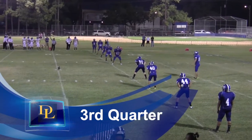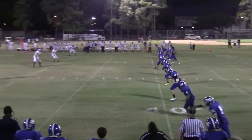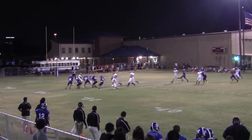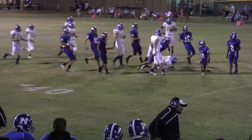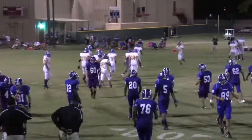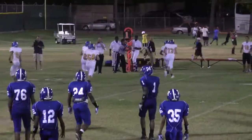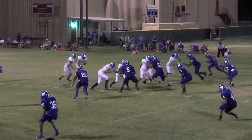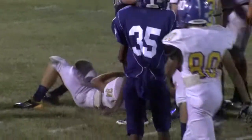Austin Moreway is back for Dallas Lutheran. Hit somebody! Here we go. Back by Austin Moreway all the way out to the 40-yard line. And a 30-yard return. Nice defense by the Lions.